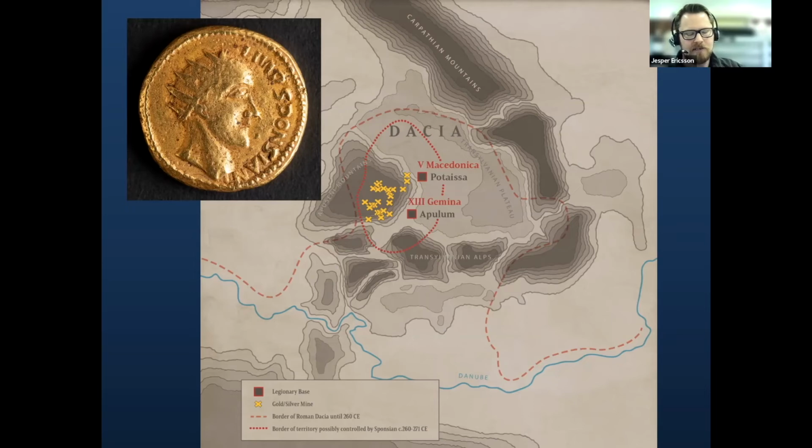And Paul, if I can just turn to you really briefly, because as I said, your book gives an excellent background to this period historically. So we're looking at modern day Transylvania in Romania, and hopefully people can see the border of Roman Dacia, as it was then known, up until 260. And the dotted line is really our guess, I suppose, as to the border of territory that might have been controlled by Sponsian. And this is based on various conversations that we'd had with a variety of people.